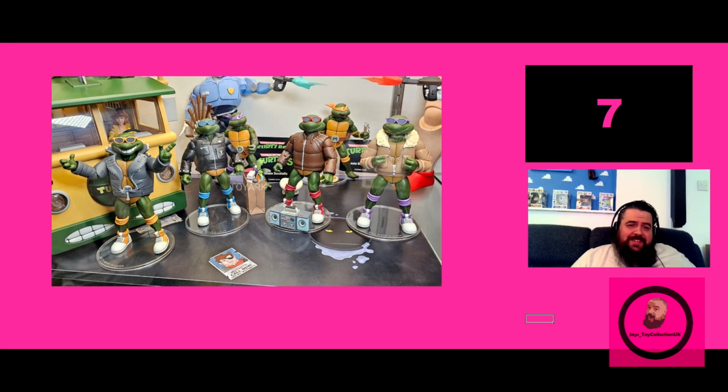So they look great. I think you'll be able to interchange the heads, they were going to say, with the regular heads as well. If you've got the Turtles in Disguise packs, you can mix and match up here. Going to be packed full of accessories, as NECA always do. They are great for accessories. 2 bags of groceries of different parts of shopping and stuff you can have with these.